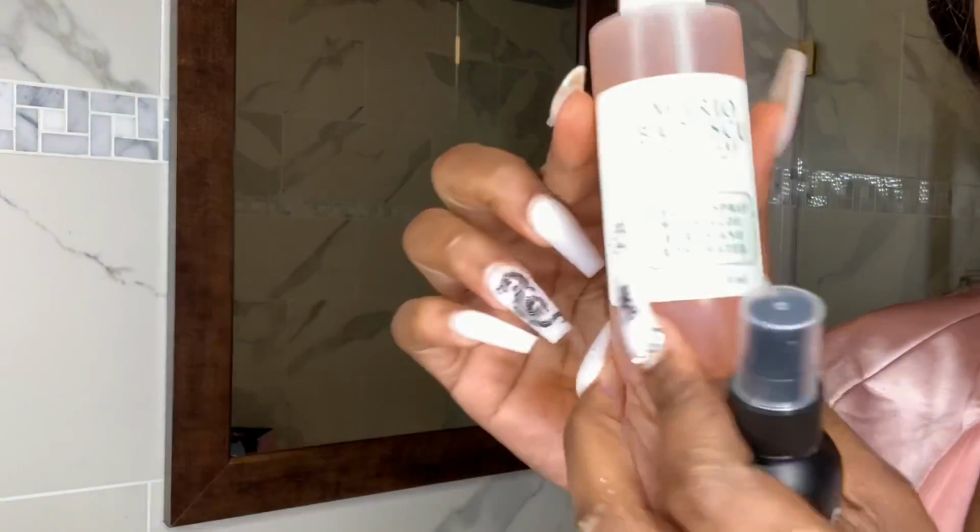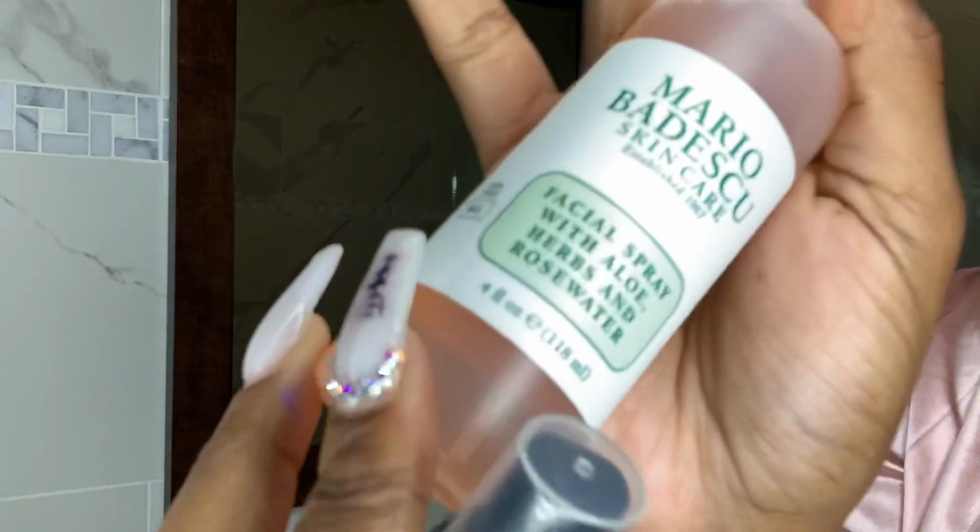You guys, I have a question. Can you set your face with this? The Mario Badescu spray. Can you set your makeup with this? I don't know if it's for my skincare or if it's to set my makeup.